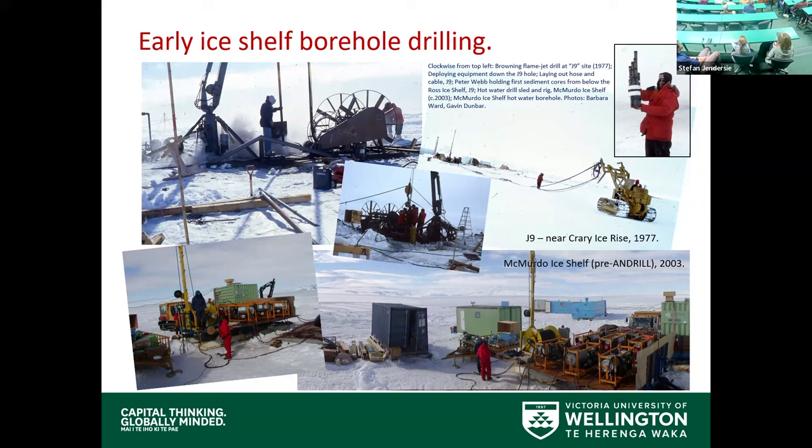In the lower photos, about 20 years ago, we have the ANDRILL hot water drill system being deployed on the McMurdo Ice Shelf. You can see all the water heaters lying on their side on the sled and the mast and hose reel in the centre. It was a very efficient drill, apparently, and it was used to bore several access holes for ANDRILL. And in both these examples, you'll note that they're outside in the elements, which is a bit of a challenge.